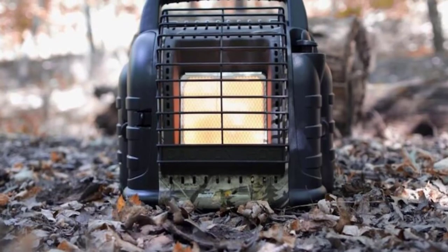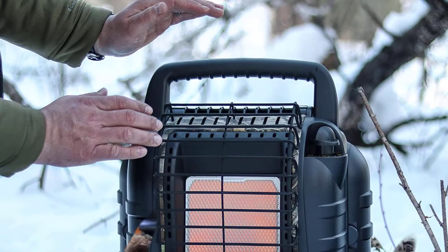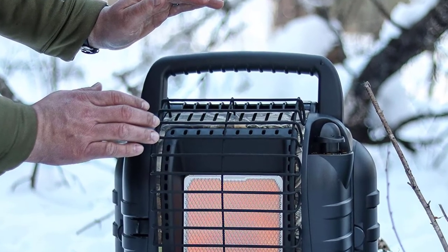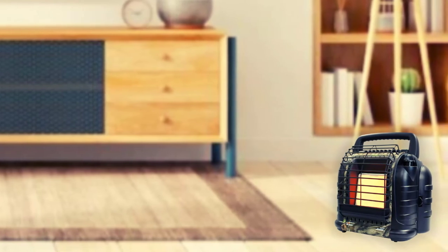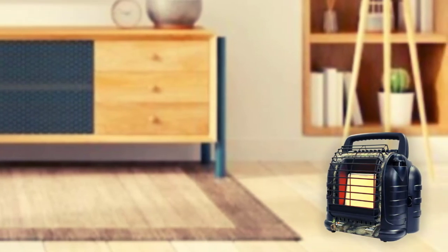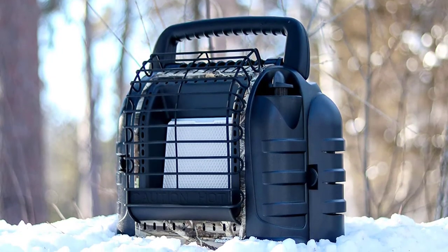As with the rest of the units from Mr. Heater, this model features an electronic ignition system. The piezo sparking system will ignite this tent heater if you push and rotate the ignition knob. What is impressive is the ignition knob is silent, meaning you can start the heat without waking people in the room. The tent heater is feature-laden with safety features.